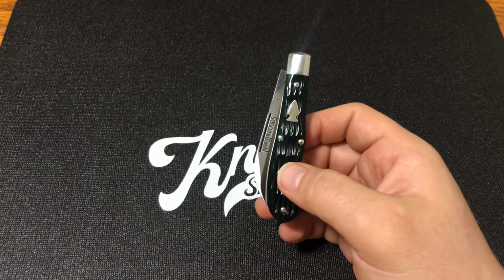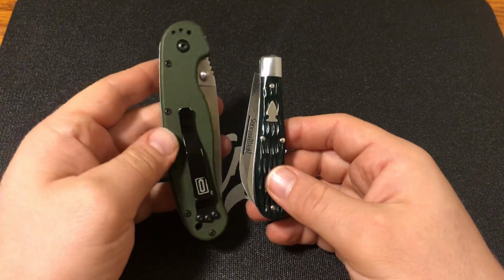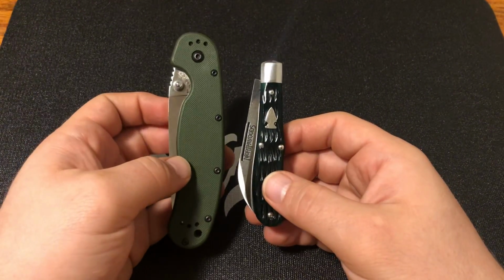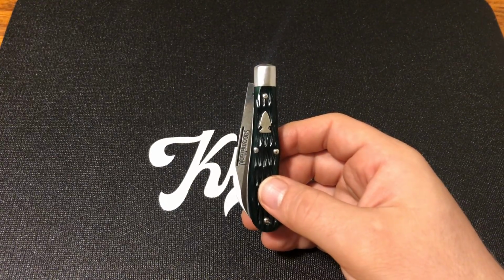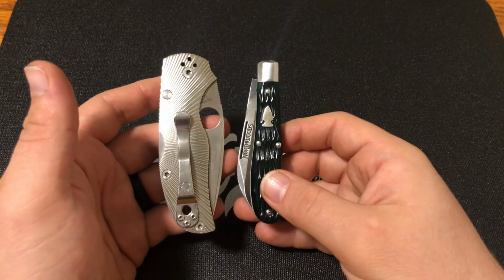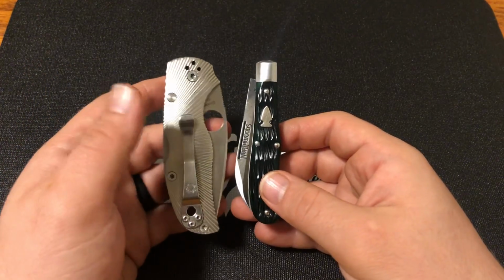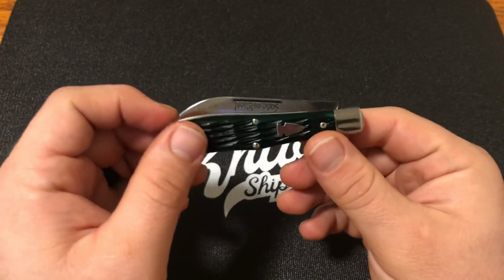And then a couple modern knife comparisons. Here, I guess I don't need to show the blade too much, is an Ontario RAT 1. A lot of people have these. A lot of people like them. Great budget-friendly knife. And then finally, the Spyderco Native 5, one of the best EDC modern knives out there for sure. So it's a nice size knife, easily pocketable.